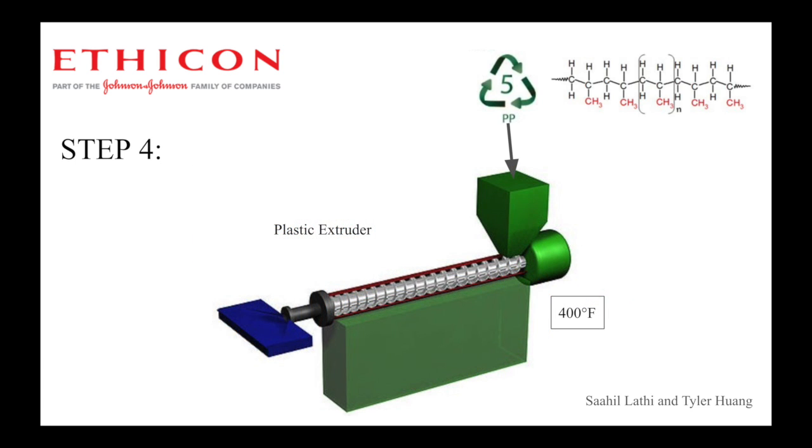Fourthly, the polypropylene is fed into an extruder and melted at a temperature above 400 degrees Fahrenheit. The temperature has to be this high because of the extremely high melting point of polypropylene. This leads to thermal degradation, which weakens the bonds between hydrogen and carbon in order to compromise the structural integrity of the plastic bonds.